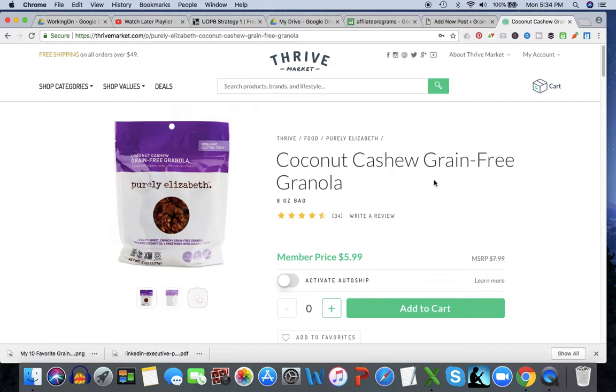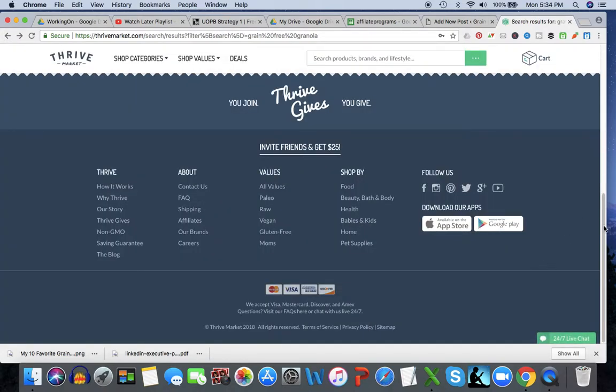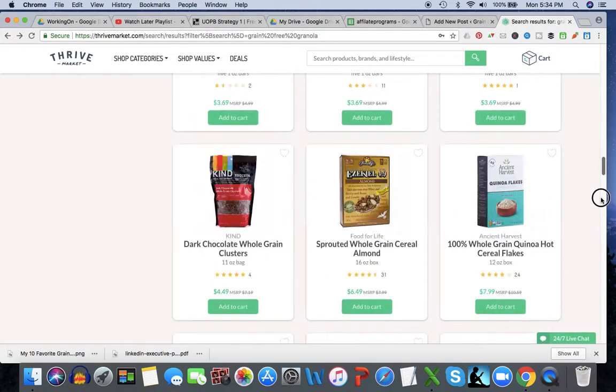It's still not super cheap, but you'll find that a lot of the grain-free granolas really aren't very cheap because they have a lot of nuts in them, and nuts are always a little bit more expensive. So this Purely Elizabeth grain-free granola is one of my favorite things.